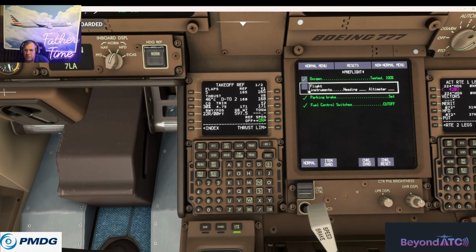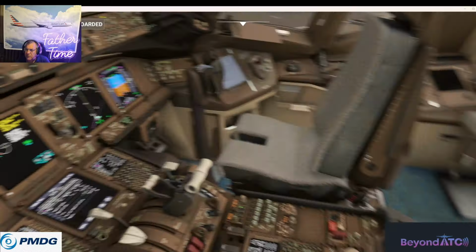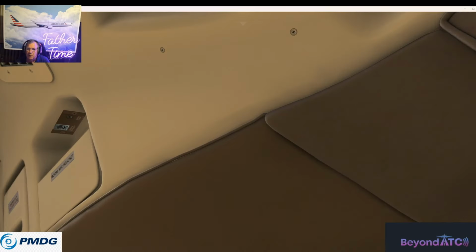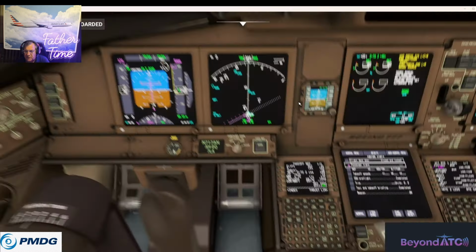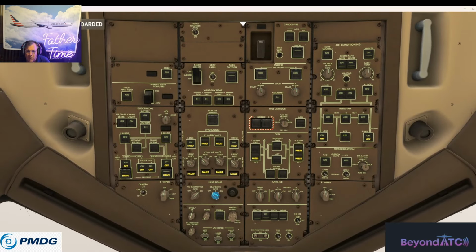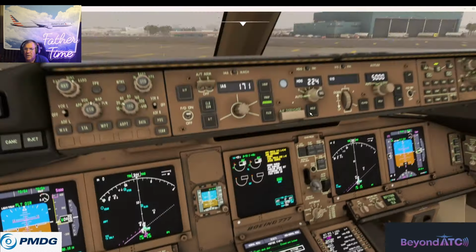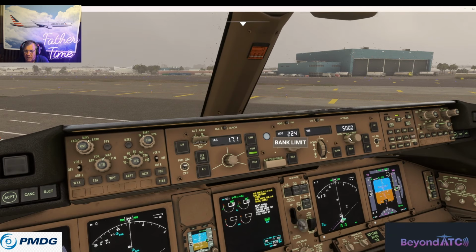Oxygen's checked. Flight instruments are good. Normals, flight deck door. I do believe it's closed and secured. I did activate the people on here, and let's take a look at that in a second. Good. Passenger signs. Let's go to the overhead. They're just about done boarding. We'll get everyone seated. We're running a little bit late today. MCP. We've got 224 runway heading 4000 is what they gave us. That's why we do the checklist, right?